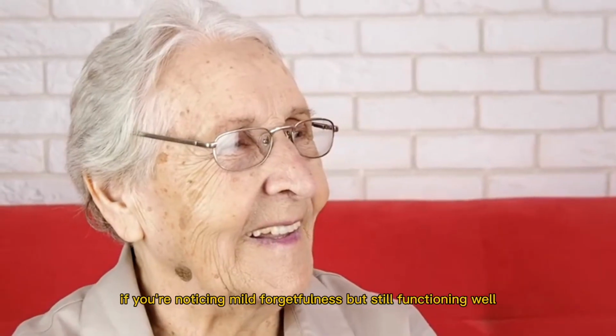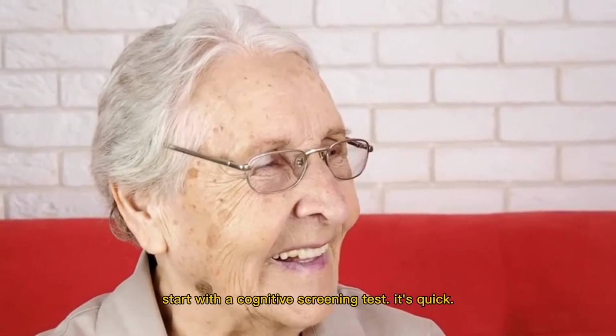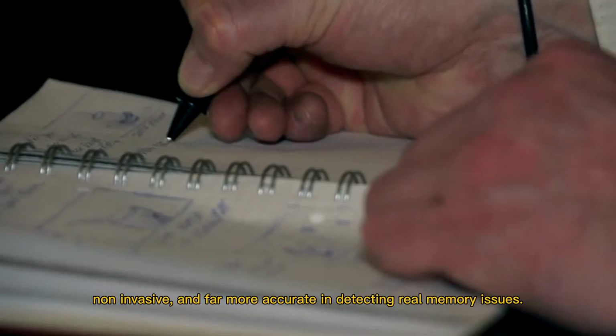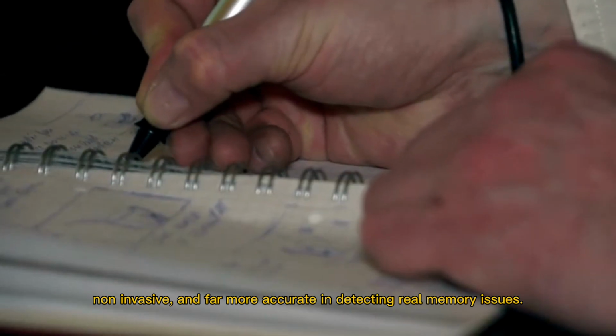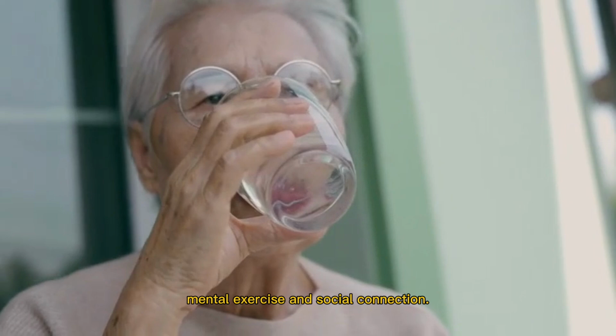If you're noticing mild forgetfulness but still functioning well, start with a cognitive screening test. It's quick, non-invasive, and far more accurate in detecting real memory issues. Focus on sleep, hydration, mental exercise, and social connection.